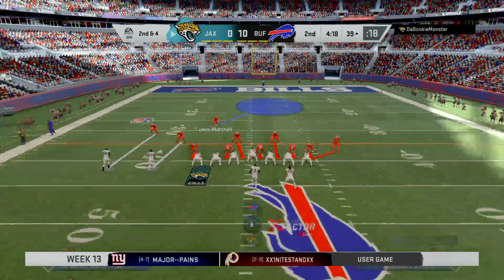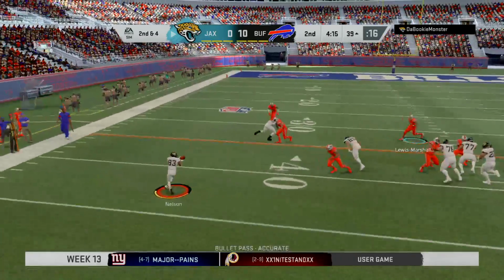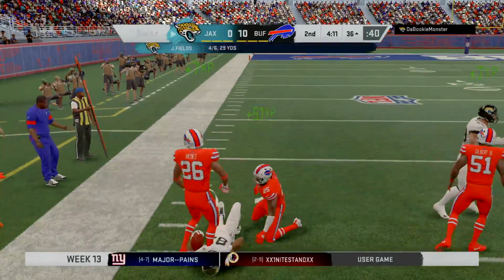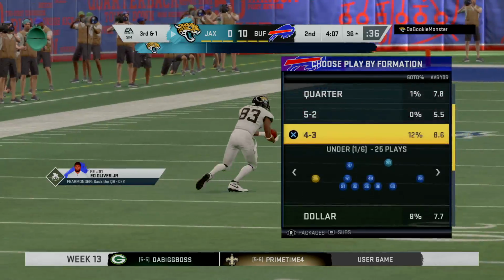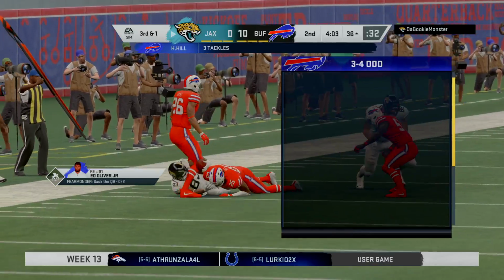Here's 2nd and 4. They'll get this out wide. It's Nelson with it. And tackled down after a gain of 3. Leaves him with 1 yard to go on 3rd down. Only 3 yards on the catch. It's 3rd down.